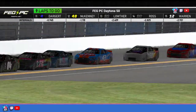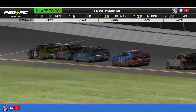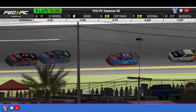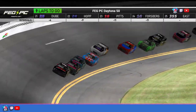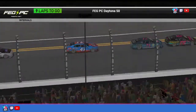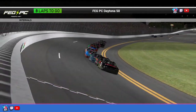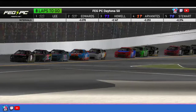No one wants to be the first guy to stick their nose out here and get that outside line working. And those top three running bumper to bumper, three tight. Oh, that's tight racing. It is going to be tough for anybody behind them to make something happen. 78 of Donald Stewart. He's behind Craig Arvantes, but a little bit too far off the pack to really assist with the draft here. He may be trying to gauge his runs here as well, see if he can get something set up on the outside line with a big, big run on the back straight.